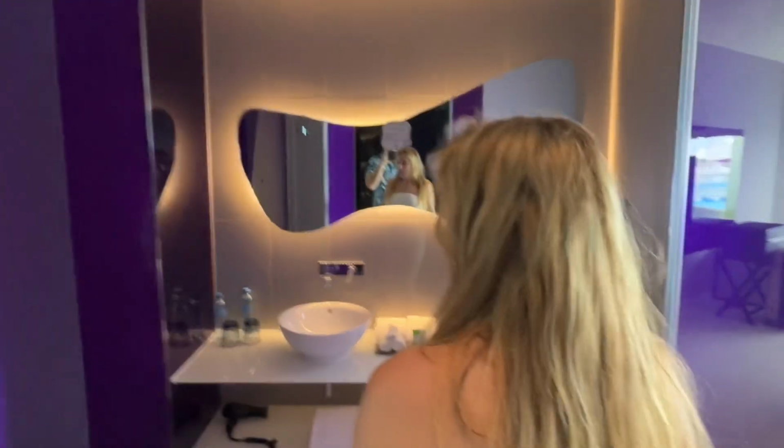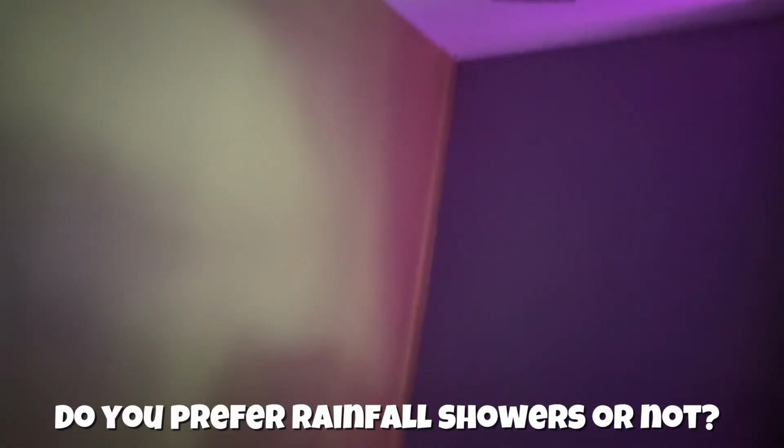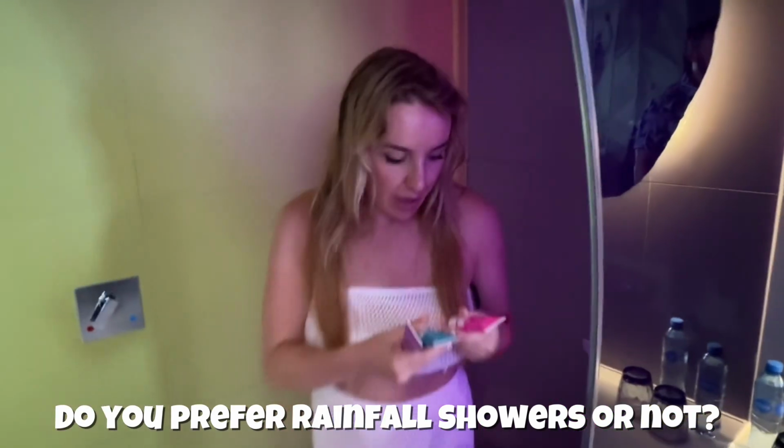Those are cool purple sliding glass doors. You can open this up. Check out, we've got almost a surfboard design walking into the walk-in shower. It's got a rainfall shower head. Cool. Little shelf right here to keep your stuff, and let's check out what amenities they brought for us.